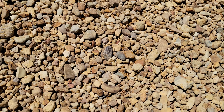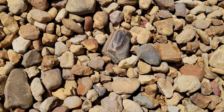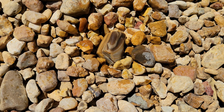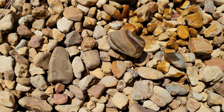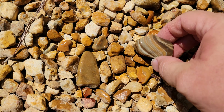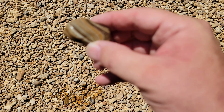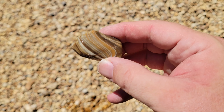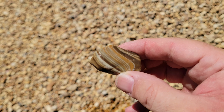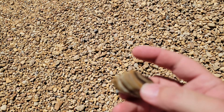I'm normally not a big fan of chert unless it's really, really attractive, but man, this stuff out here, some of it is just incredible. The bands in this chert. Not bad at all. That is a really pretty piece. Definitely going in the tumbler.